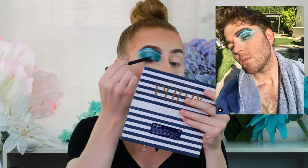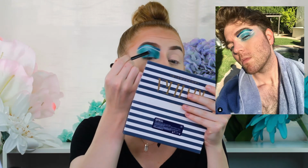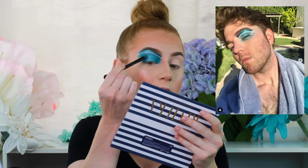Okay, so I kind of turned this into a halo eye-ish thing. I'm gonna pick up more of this color that I can't pronounce, this shimmery blue from my Riviera palette, and I am just going to get this a little bit wet and pack it over where I had it before, so it just shines a little more brightly. This is giving me very editorial mermaid vibes.